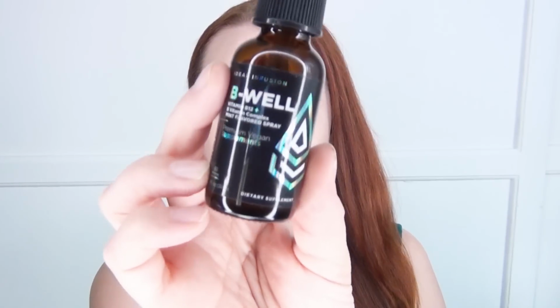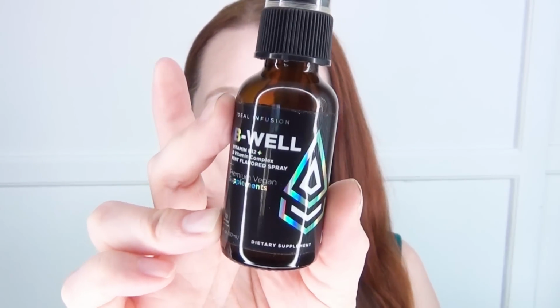The first thing that I want to show you is from Ideal Infusion, and it is this Be Well Vitamin B12 Vitamin B Complex mint flavored spray. So this is actually a supplement spray, which is really nice if you're not into taking pills or if you tend to forget to take pills. You can just throw this in your bag and take it with you, and you just spray it under your tongue.